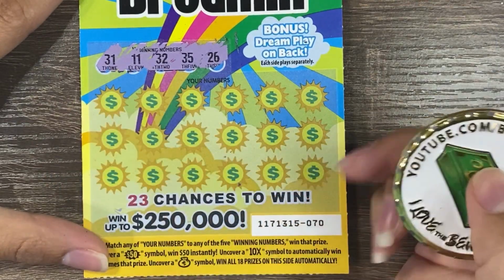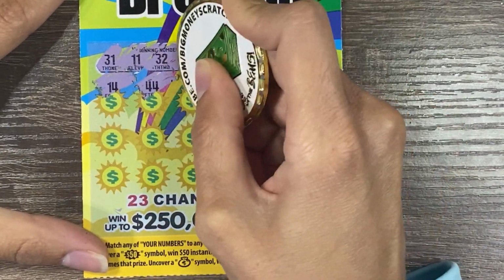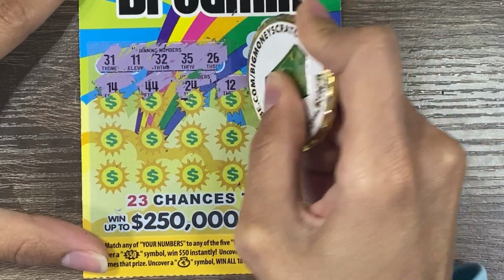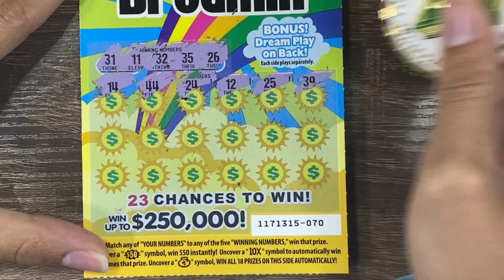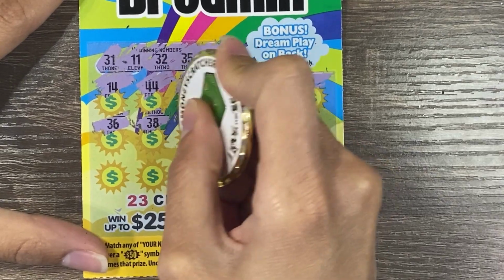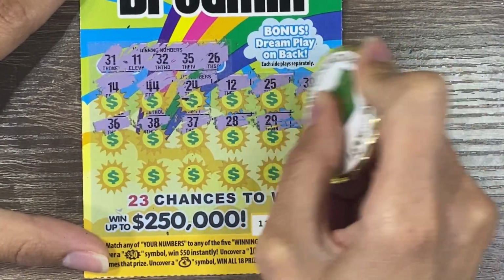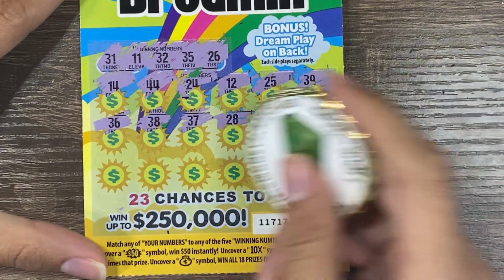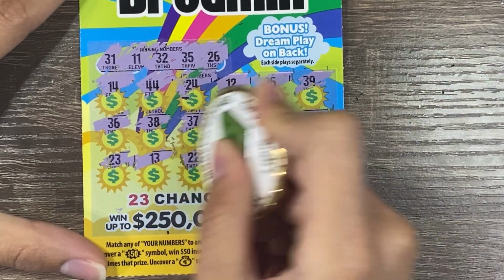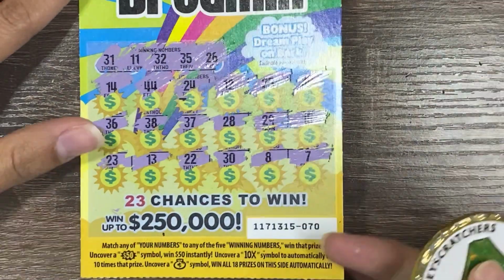Our numbers are 31, 11, 32, 35, and 26. No, we have a 26 out of 36. All right, last row. 3, 13. One off. All right, nothing on this side.